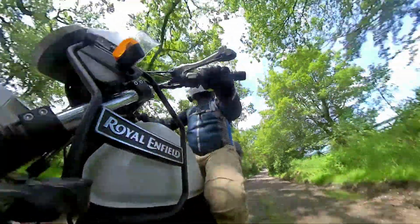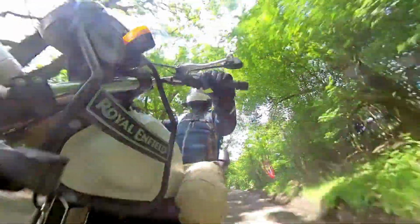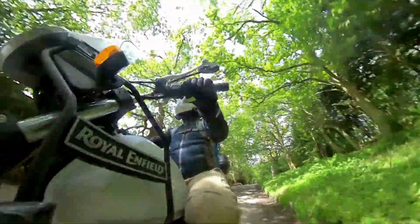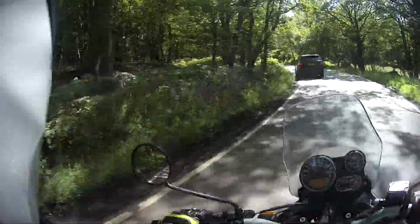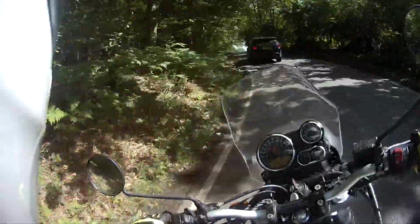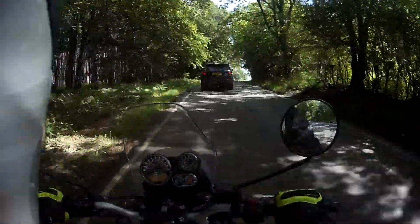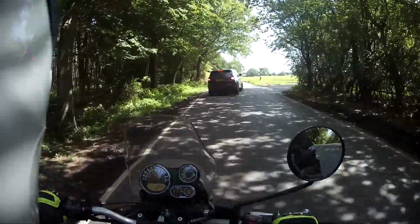Ooh. Big potholes around here, which are no problems at all for little Himalayan here. I'm not even going to attempt to overtake here. Going out of my way anyway.